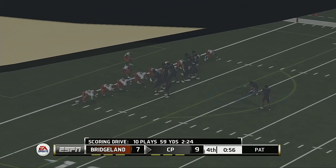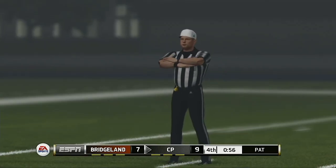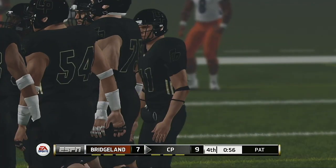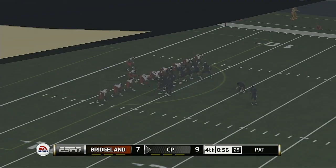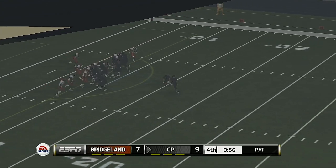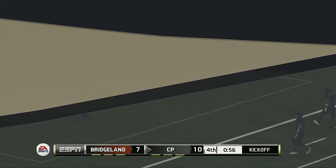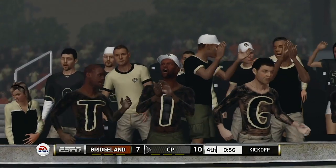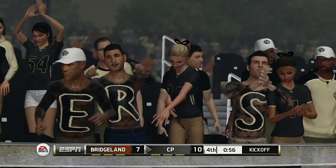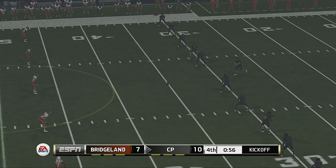So the kicker will line up here and try to give his team a 3-point lead with this extra point. The play clock's at 00. They just took too long. Trying to go up by 3, they'll kick the extra point. He makes the PAT. A 10-play, 63-yard drive, and they come away with a touchdown. And, Brad, right now the offensive line just winning the battle in the trenches, opening up some big running lanes. And it looks like they're ready for the kickoff.